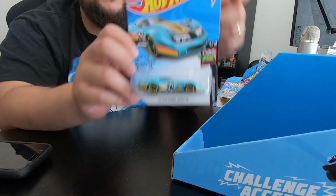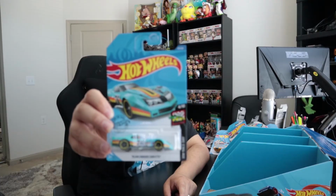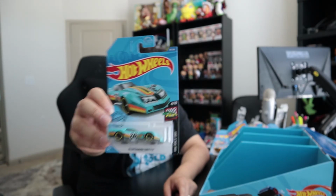Could this be it? Did the box know that this is going to be the last one with the treasure hunt in it? Let's hope so. Oh, nice car. Oh, baby. It's a 1976 Greenwood Corvette. Chevy Corvette. Unfortunately, I do not see any treasure hunt markings at all on this one.